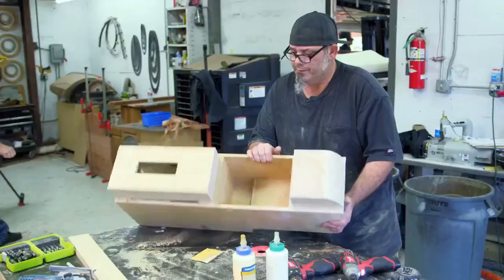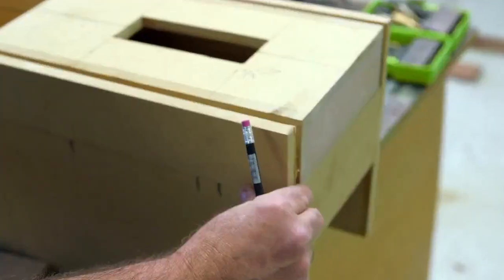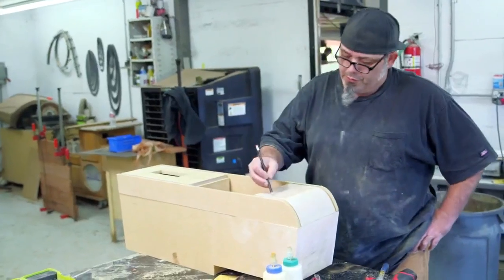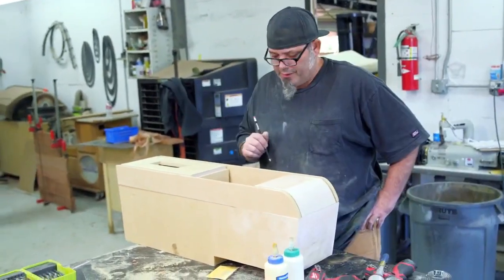You know, we're gonna have the two googly eyes here, some more googly eyes here, shifter right there, compartment with plenty of storage. You can hold a small child in here, plenty of room.